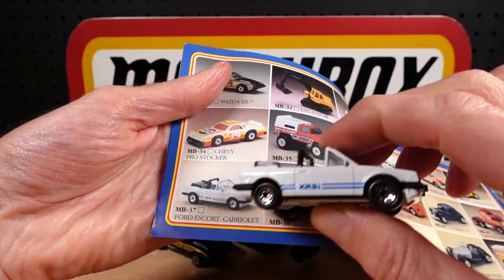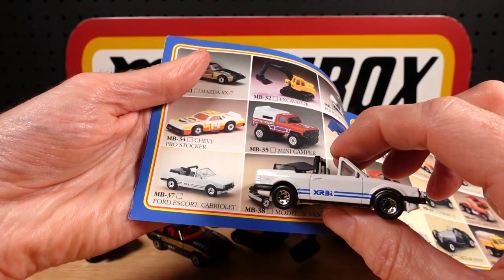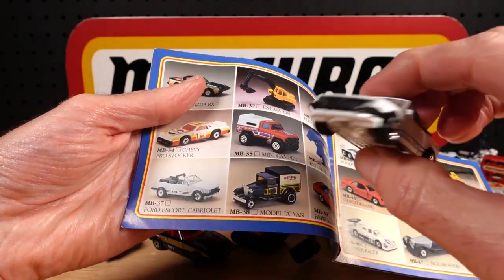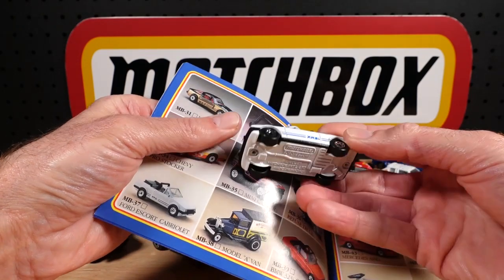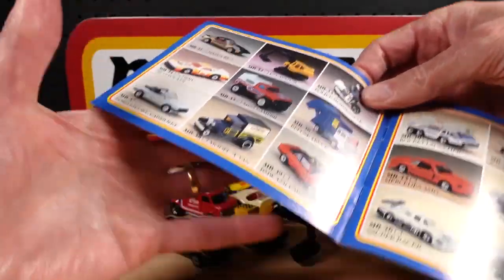Is that the right shade of blue for that XR3i on the side? I want to believe it is, but maybe it's not. Who knows? As long as you're happy, Tyrone. Metal base, made in Macau, Ford Escort. I was thrilled when that came out.